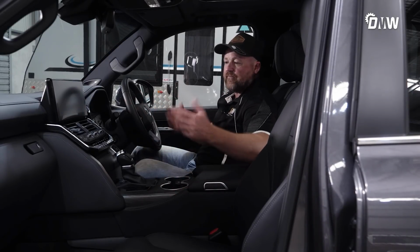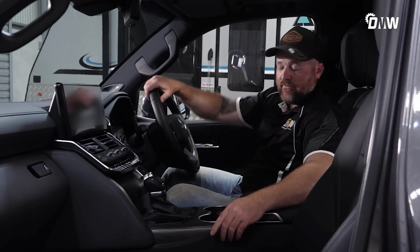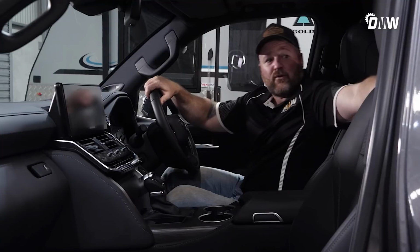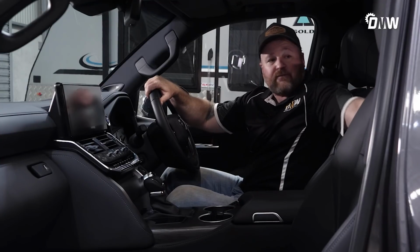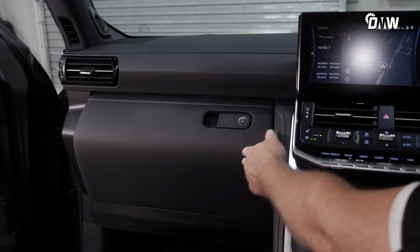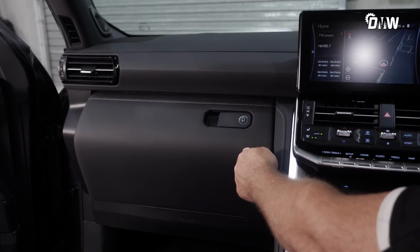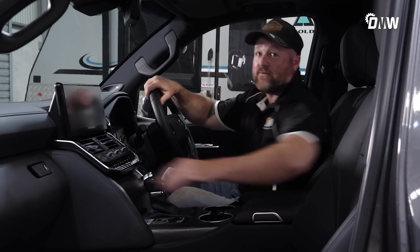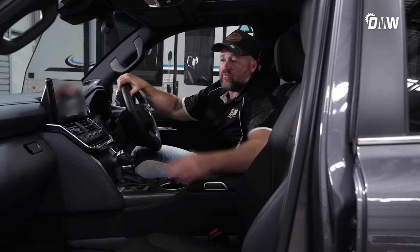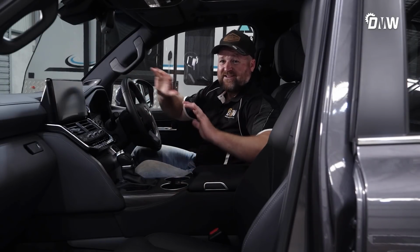Toyota's really stepped up the interior in my opinion. But when we're talking about the interior, my gripes are the seats move, they rattle around, and the rear seats rattle. I don't know if you can see that, but that is terrible. Those sorts of things I would expect better out of Toyota. The 200 one does not rattle. The interior in the 200 doesn't rattle.